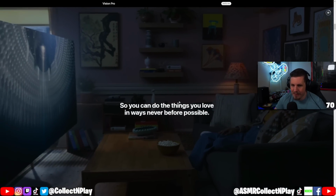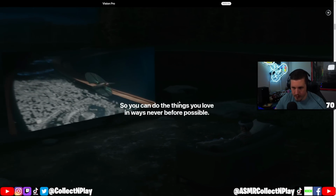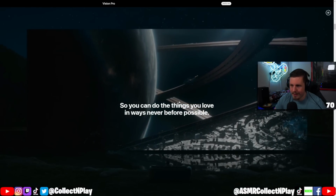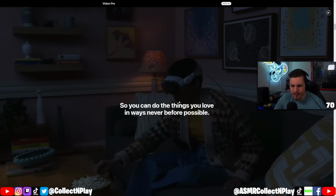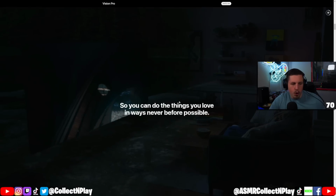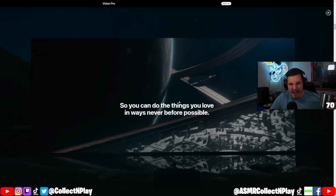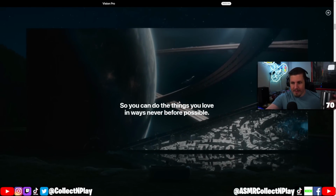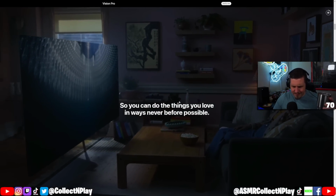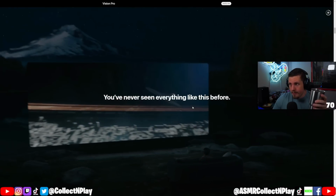This isn't just something for the commercial. This is what they're pitching. This is what you can do. This isn't just visual effects. Well, I mean, it is visual effects, but this isn't just fluff for the commercial. Like, oh, when you go to the Dolby surround sound booth, it's like you're actually there. No, literally, this is what you're gonna see when you put on the headset, which is so cool to me. Incredible. You've never seen anything like this before. Yeah, you're right. I've not.